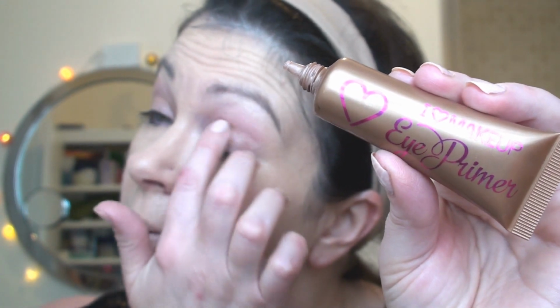I'm just putting my primer on. The one I'm using today is the I Heart Makeup Eye Primer by Makeup Revolution. And this is really nice because it's got a slight browny beige colouring to it, and there's a slight iridescence, not too much, which is good because I don't really like that unless you are going for a real heavy sparkle eye look. So this is really nice because it does cover up any fine lines, fine veins. It's really, really lovely, and you get a lot for your money.